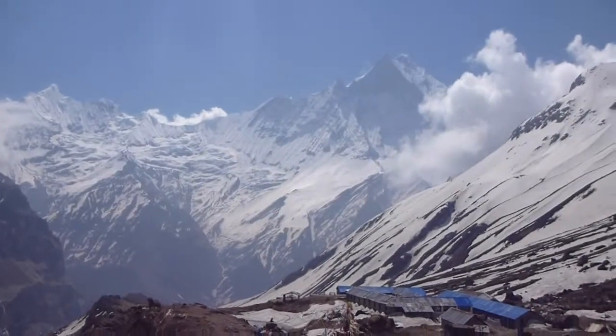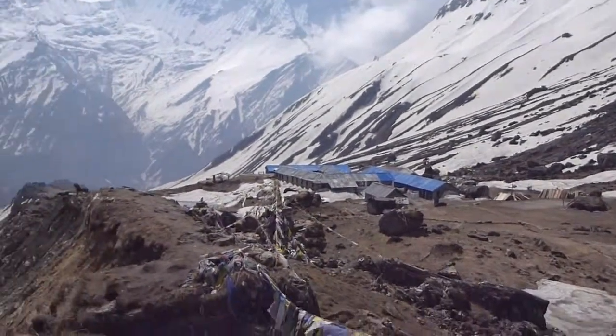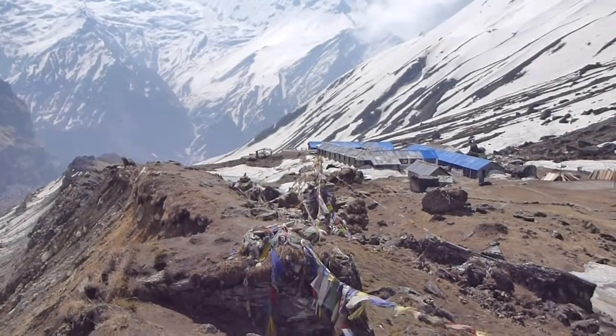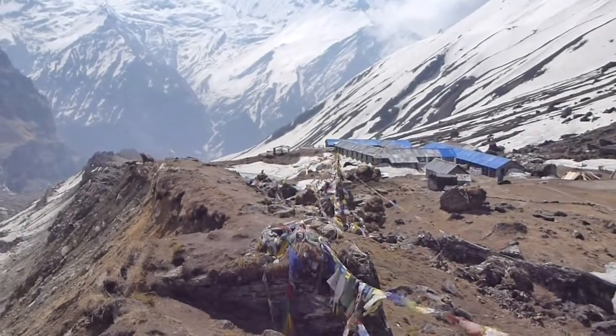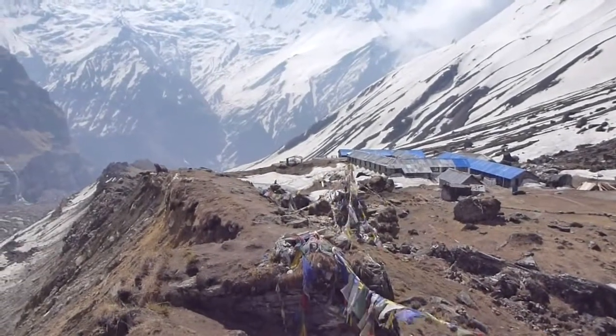And tomorrow morning, we're going to get up really early and watch sunrise here at Annapurna Base Camp. Okay, this is a guided tour of the Annapurna Base Camp. This is where all the lodges are down here. You have a monument, a chorten, whichever you want to call it, to climbers that have died trying to summit Annapurna, which is one of the most difficult, if not the most difficult, summits in the world.